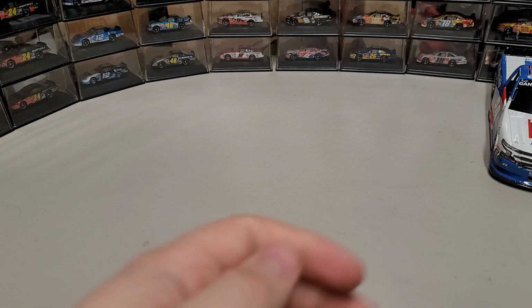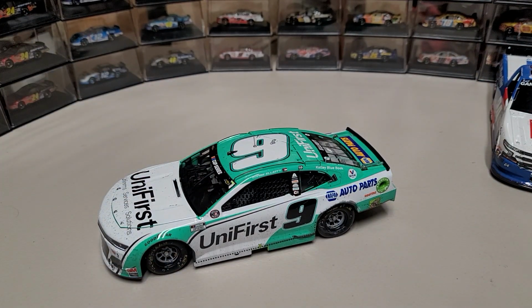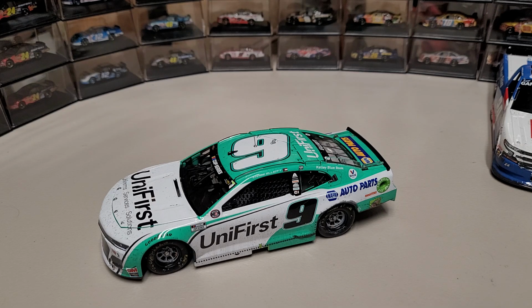Now the second one on this list is going to be the All-Star car. This one has stayed a little bit below the normal value, and I think part of that is, first of all, it's an ugly paint scheme. Really good race damage. I'm a Chase Elliott fan and all, and I love the race damage on this thing. It looks really cool. But the paint scheme is just ugly. Anyway, the value on that is sitting at around $80 right now.